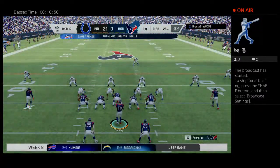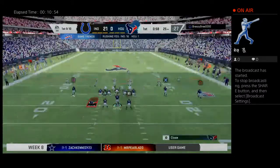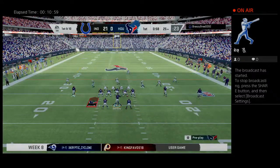The Texans offense ready to go here for their next drive, and in some dangerous territory. You're already down 3 scores. A 3-and-out here or an inability to put any points up, this one might be over by half.